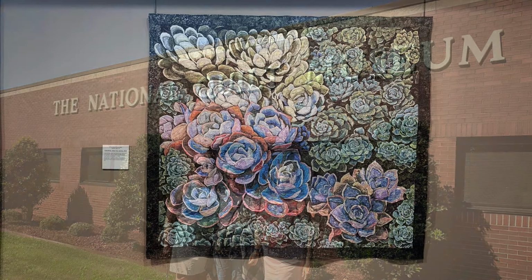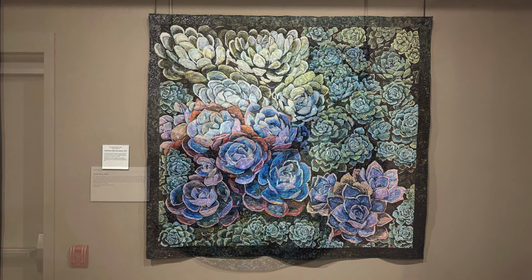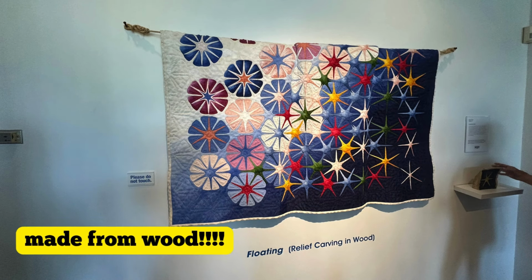We went to the National Quilt Museum and saw the most amazing quilts. Y'all, I am not lying. They were so beautiful, and some didn't even look like quilts. They looked like rugs or just artwork hanging on your walls. And this quilt isn't even a quilt, it's made from wood.